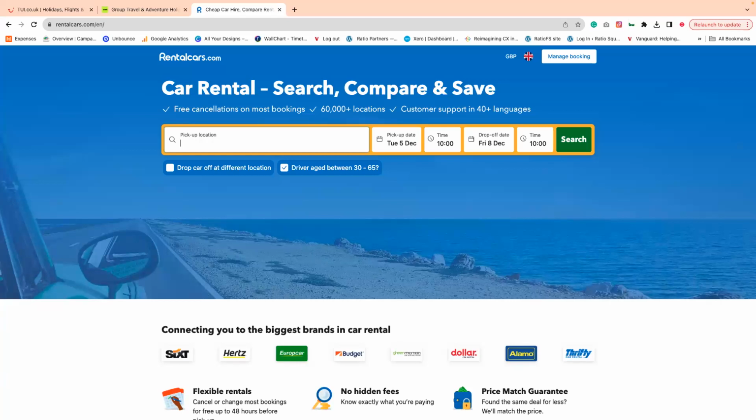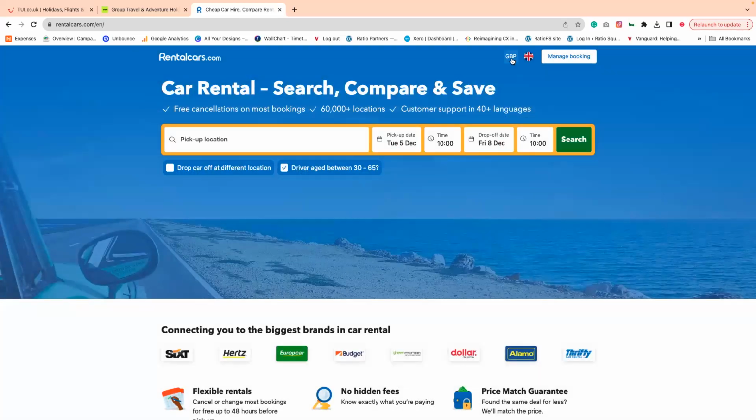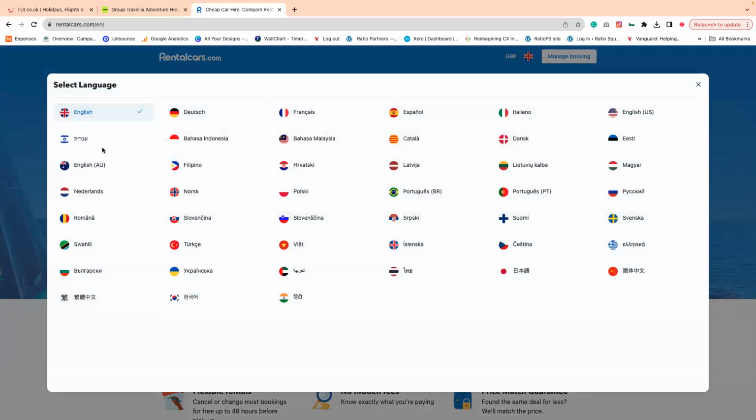What I liked as well, in terms of ease of usability, is the interaction between the currency and location options. So in the header, if you select the English map and instead choose Australia. Oh no, back one second.